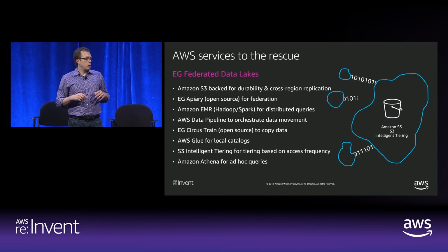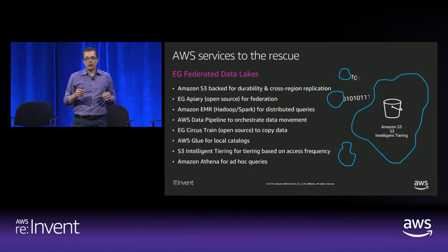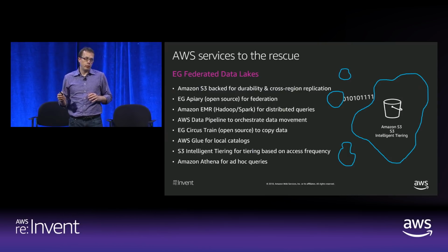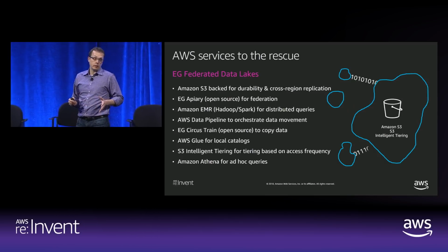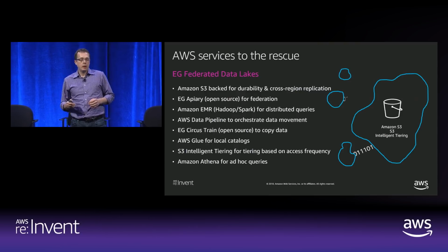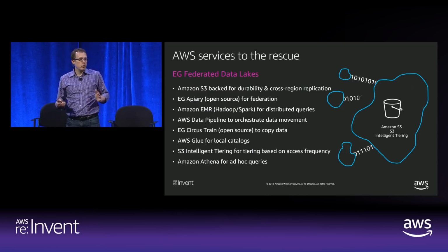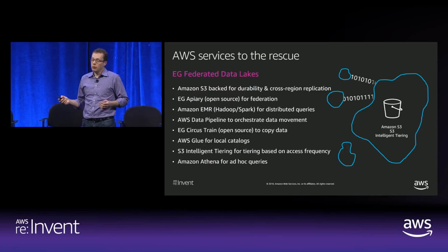So after analyzing our current footprint, which I would describe as many tens of petabytes of data in many geographic regions, and understanding the behaviors that had led to our current situation, we came up with a plan, something that we called the Expedia Group Federated Data Lakes. And you'll see here a list of some of the technologies that we used and employed to solve these problems. Some of those choices are relatively straightforward and easy. Other ones were more nuanced. This is not the only way to solve these problems, but it's the path that we took.